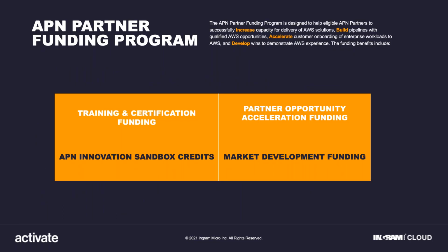Two things I'd like to touch on here as part of the funding are training, the sandbox credits and market development funds. Sandbox credits are great when you're just starting out, you're testing your product. You can run it in a test environment, put it through a stress test, make sure it does everything it says it does, and not have to worry about the ongoing consumption. So that's a really good way of putting your product on a different platform, making sure it works, and testing it. A lot of customers that I've worked with have done just that. They've put their product on in this sandbox and they've been able to test it, make the changes, refine it, and take it to a wider audience.